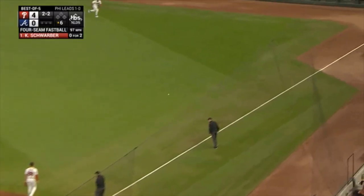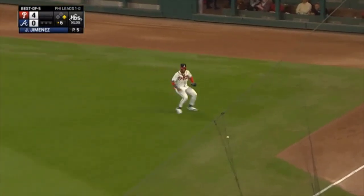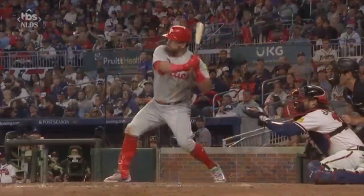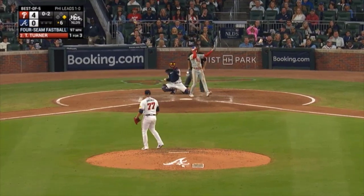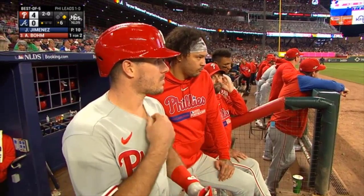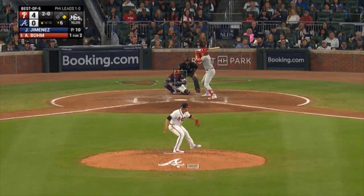2-2, and Schwarber on the right field line. Schwarber thinking about 2. Got this fastball in on him and broke his bat, but Schwarber, look at that. Stroll again. 0-2 swung on and missed. Realmuto with 2 hits.